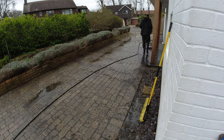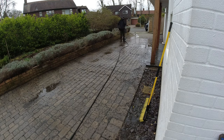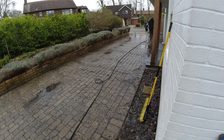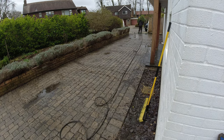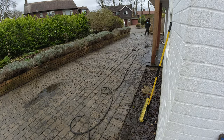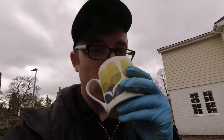So now we're just finishing up the flat surface cleaner, and this has just got all the moss out in between all the joints and whatnot. And just covered the area in no time at all. So yeah, before we get to the rinse down, I think it's time for a cup of tea. What do you think? Smashing this one out. Early morning tea. Lovely.